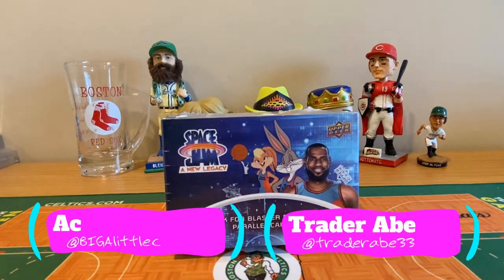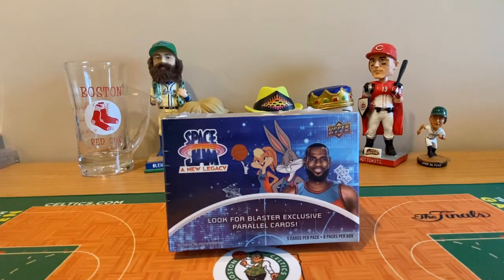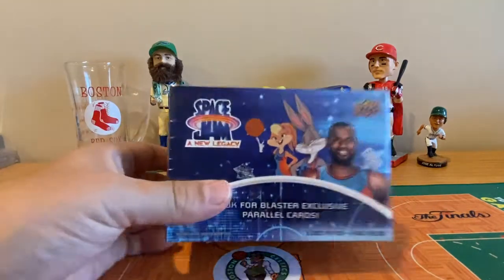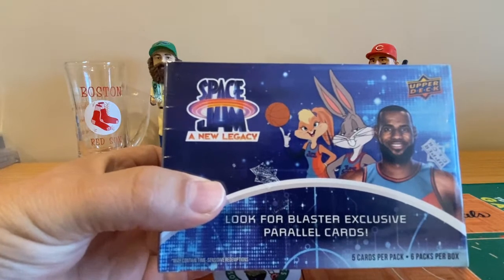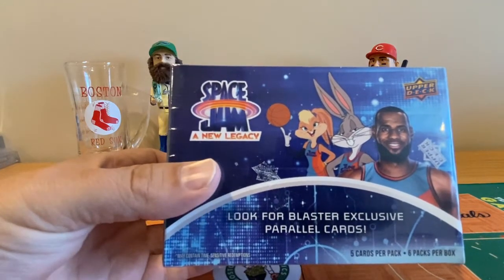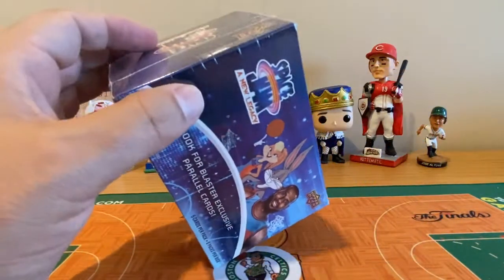What is up, y'all? Or should I say, what's up, Dak? We're getting ready to open a brand new product that Trader Abe and I found out in the wild. Trader Abe, tell them about this product. It is a Space Jam: A New Legacy Upper Deck Blaster Box. Exactly. Found it at the Walmart.